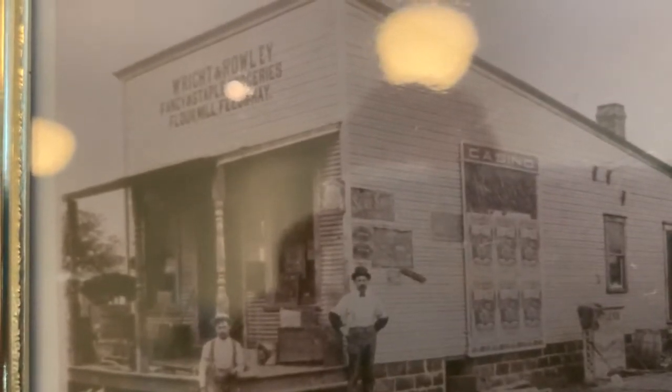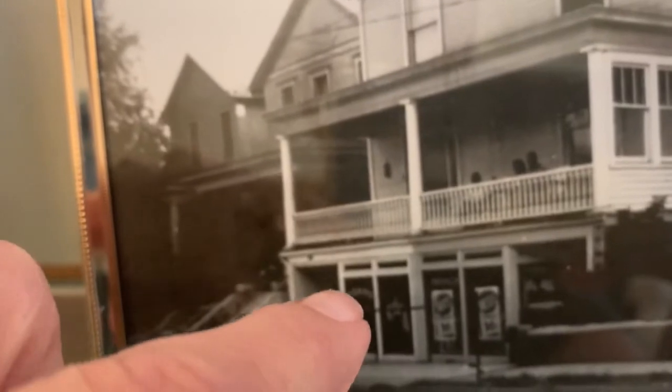At the time it was Wepton Rowley's. This is the Longfellow Hotel, currently Anthony's. When this picture was taken, probably in the 30s, 38 to 42, there was a barbershop and shoe store on the lower level. You can see that down here. And at one point, I believe there was an ice cream parlor in there as well.